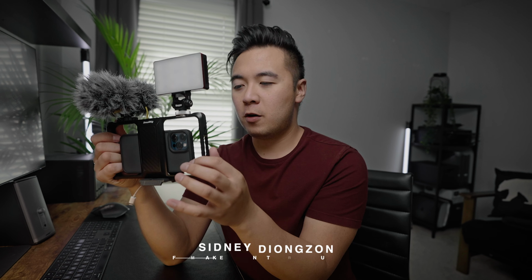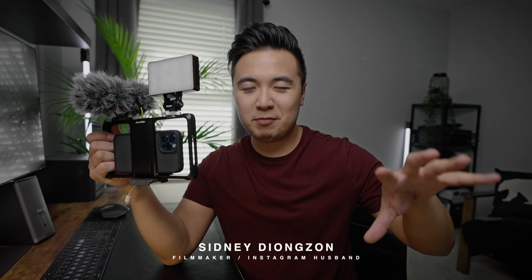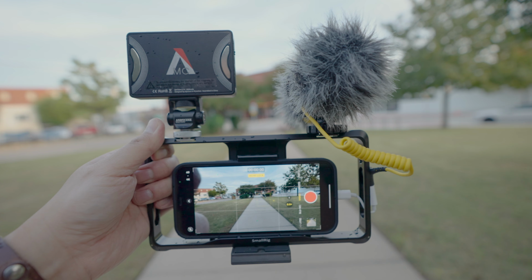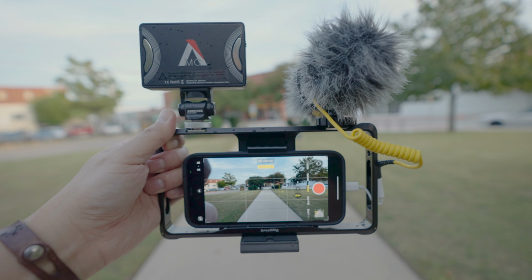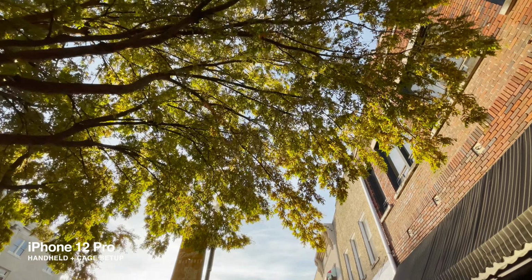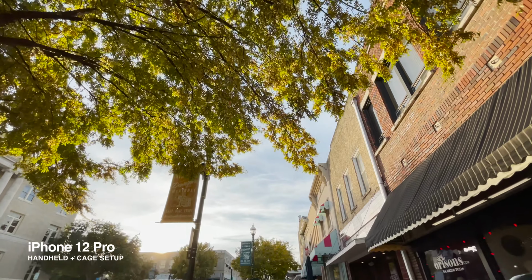Now, using a rig with an iPhone has a different experience than just using an iPhone. When you're filming with an iPhone, it's a bit more casual, as if you are filming home videos or whatever. But when you're filming with a cage, it has more of a professional kind of experience, almost as if you're using a gimbal to film a scene. And also with this particular cage, it almost feels like the video looks a lot more smooth and stable versus just holding the phone in your hands.